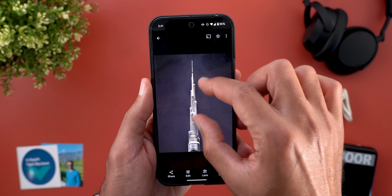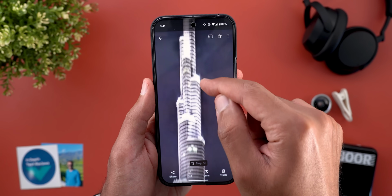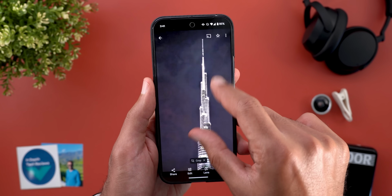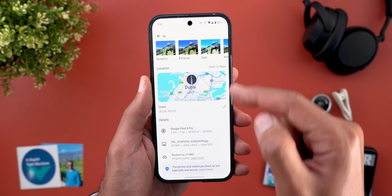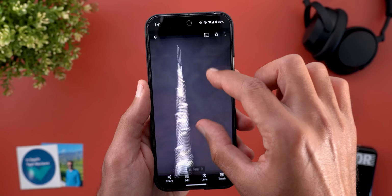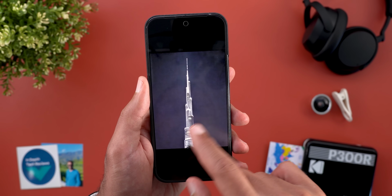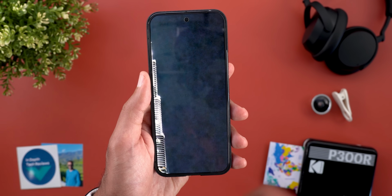When you compare this to the Pixel 8, it's doing a much better job. As you see here, the photo is much cleaner. And when you look at the edges, it doesn't have these weird artifacts and noise. And this is the high resolution version. It's 50 megapixel. It doesn't say high res at the top, but it's a 50 megapixel photo. As you see, the noise is much less when compared to the 9 Pro XL.